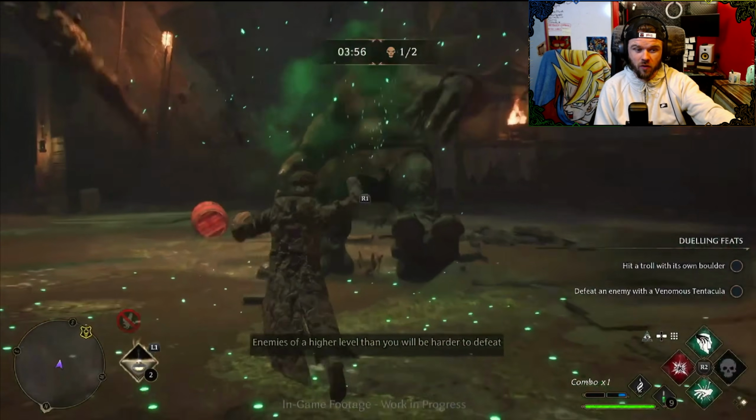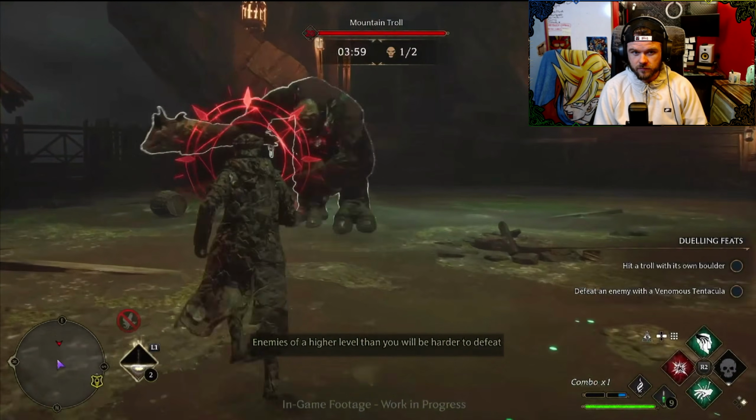He's actually turned into a rock. The troll just collapsed from one of the kidnappers.